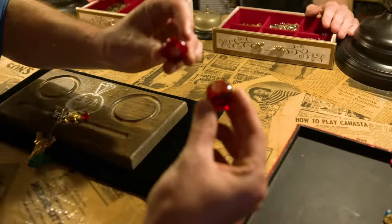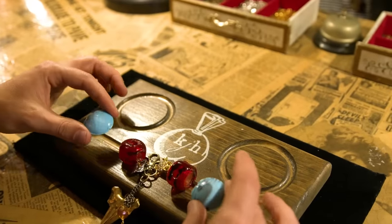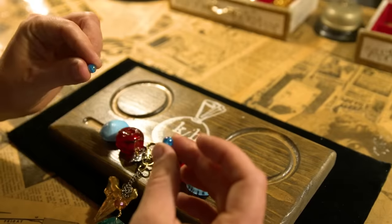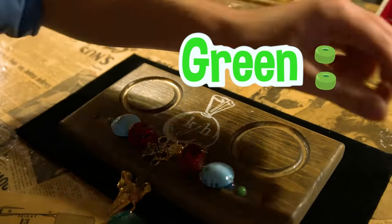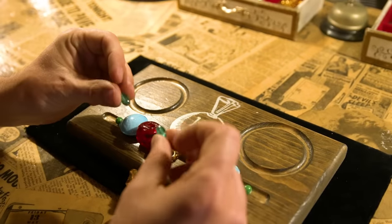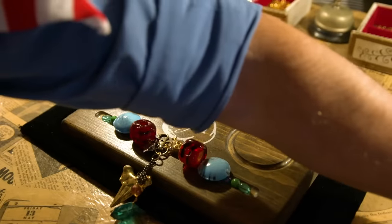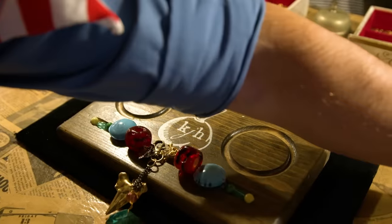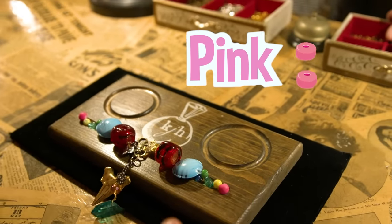Okay, let's take the two big red beads, then the two big blue beads, the two small blue beads, the two green blue beads, the two turquoise, greenish, blue beads, the two yellow beads, and then, last but not least, the two pink beads. There we go. That is beautiful.